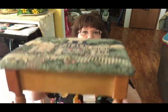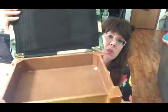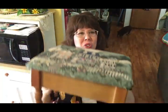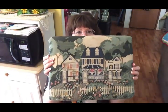All right, so I have one more home decor item. I paid $2 for this item, and it does need a little TLC. It's a little footstool, and the lid opens on it, which I thought was really cool because I'm always in search of some storage. And I do kind of like the picture on the front. It's okay, it doesn't particularly match my decor that much, and it's kind of stained up. So what I'm going to do is wait until I find the perfect fabric, and I'm going to recover it.